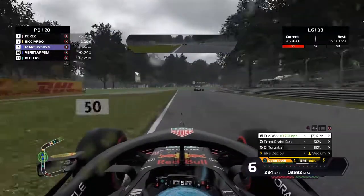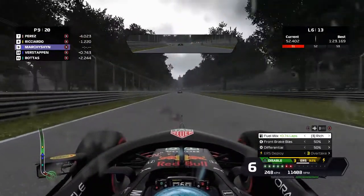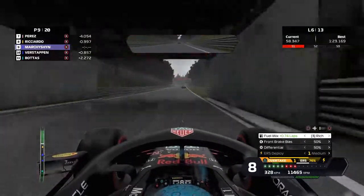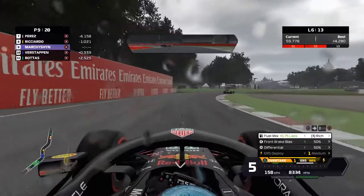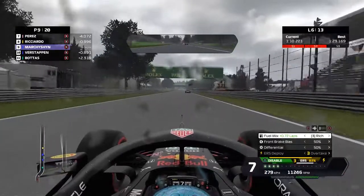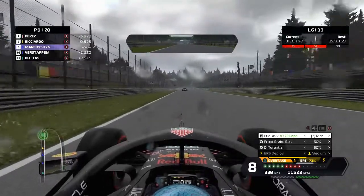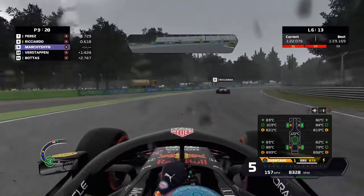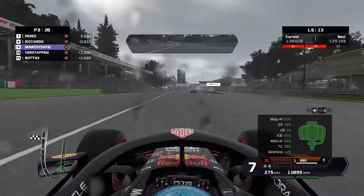The tyre situation is pretty touch and go right now. We think the slicks may still be quicker, but it's very close, and you're going to struggle to keep them in the temperature window. The inters are ready when you need them. Maybe we should box now for inters or not? Nobody's going in yet.